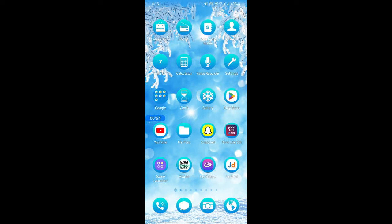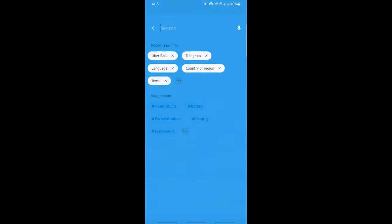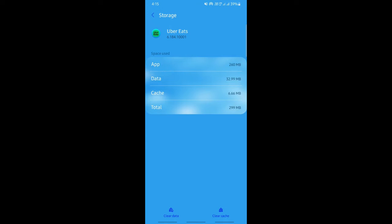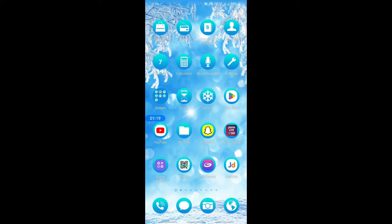Or else what you can do, you can go to your settings here, again back to the app settings, search for Uber Eats, go to Uber Eats app settings, and then under storage, hit on clear cache. So click on clear cache, and once you've cleared the cache, try to log out from your account and then restart your phone and then log back in, and that should fix the issue.